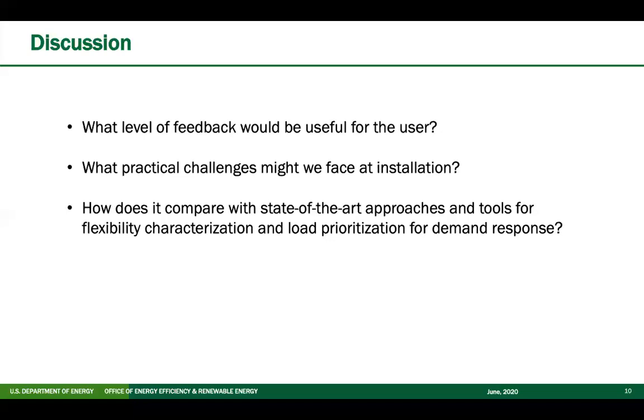You're going to have ambient conditions, outside temperature, radiance, things like that are going to affect the flexibility of stuff in the building. You made mention of providing real-time estimates of flexibility. Do you envision any sort of functionality for estimating future flexibility under some given set of ambient conditions from a forecast? Yes, that is a great question.